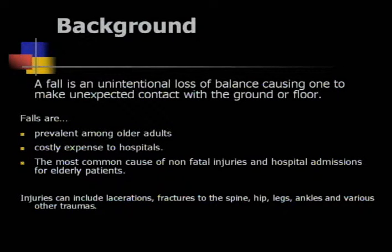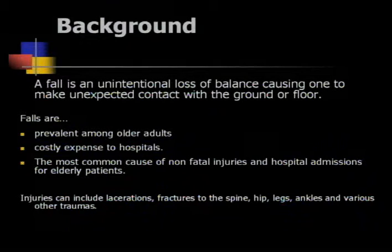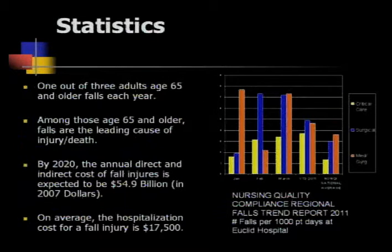A little bit of my background. A fall is the unintentional loss of balance causing one to make an unexpected contact with the ground or the floor. Falls are prevalent among older adults, a costly expense to hospitals, and the most common cause of non-fatal injuries and hospital admissions for elderly patients. Some injuries include lacerations, fractures to the spine, hip, legs, ankles, and various other traumas.